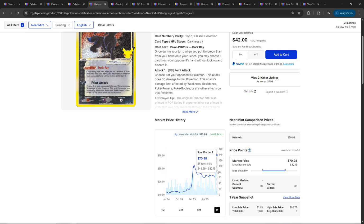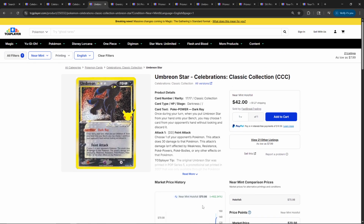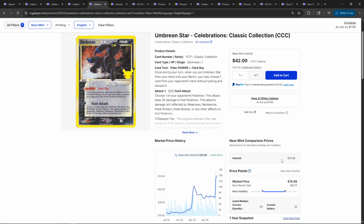Right here, we see a massive skyrocket again, and highly indicative of the 30th anniversary set. So keep that in mind. Past month up 80%, 3 months 87%. So literally it's just been this month that skyrocketed it. 6 months 124%. Past year 400%. One really nice thing, right, about this product is it's an Umbreon, so it's a really, really safe product to invest in.